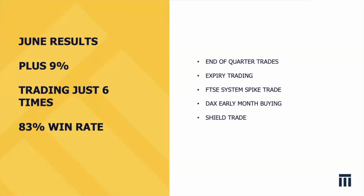Expiry, another trading day where you plan your life around it. It sets up just after 10 a.m. UK time, and it will last 5 to 10 minutes. All right, so that's another one. Again, it will happen this month at a set time. Very nice trade. It was a triple witching event.